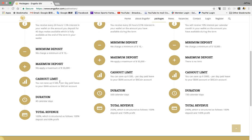There's a cash out limit of $500 per day. And that's business days, Monday through Friday. They won't let you cash out on the weekends. However, you do earn 7 days a week. So the earnings will go for all 7 days. It's just the cash outs you are only limited to Monday through Friday.